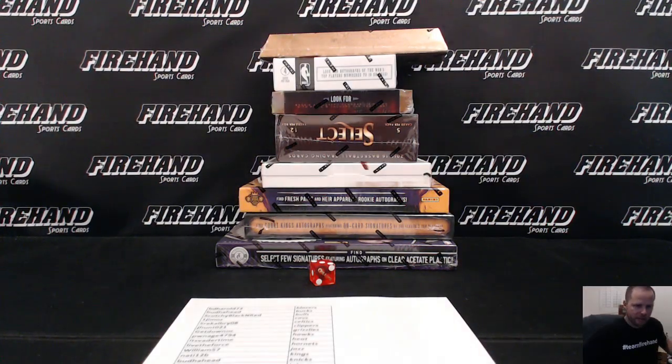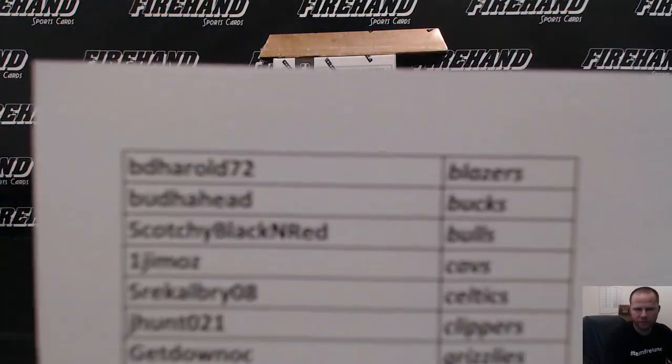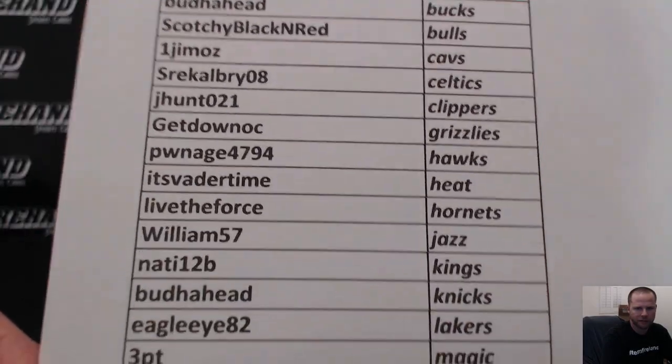Good luck, everybody. 8 box, run and gun basketball. If you missed the team draw, you weren't around before I reset my computer. Here's the teams that you drew, alphabetically on the right. Good luck.